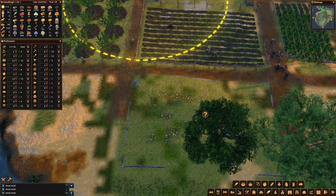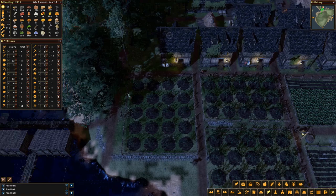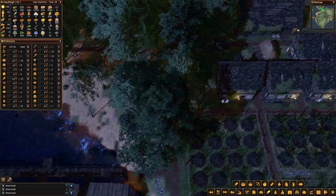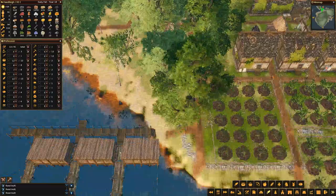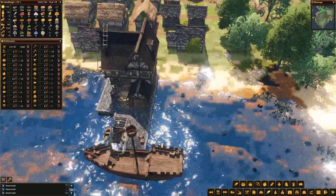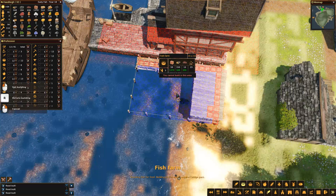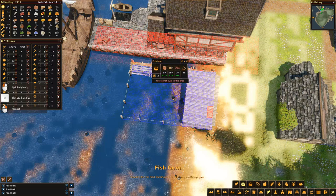Someone died in an accident. Sorry. All right, veggies are starting to come in. Okay, do we have this gatherer's hut finished? We do. Get three people gathering over there. Now we have wood that's come in, so now we can look at this fish farm situation, since the ship's on the end of the dock like that. Okay, let's build it.